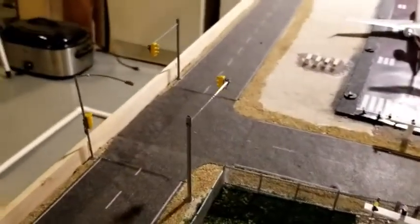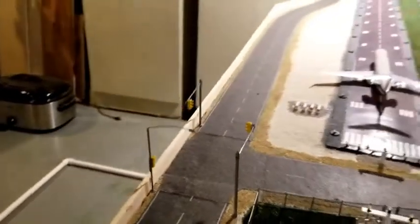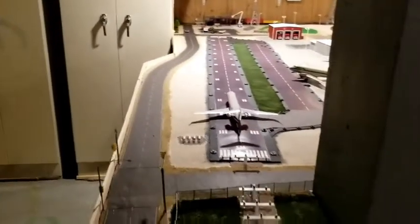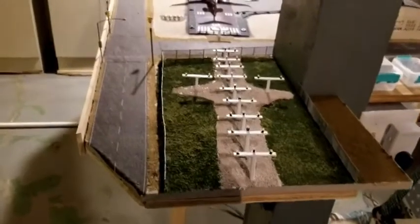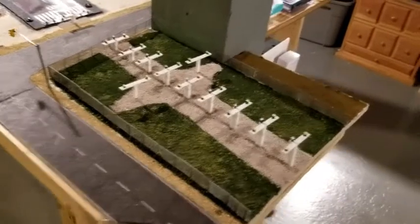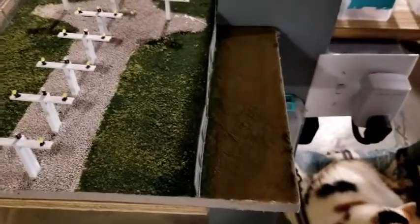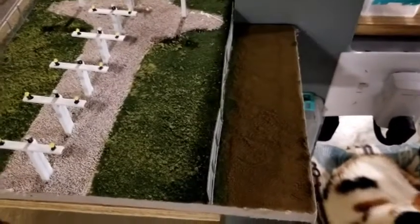And now I have some traffic lights over here on the corner of Route 9, Empire Street, and Towanda Barnes Road. You can see that. And you can see my runway is done, and I've added the approach lights. And I put the grass and the gravel and the fencing. And over here, I have some gravel, I have some regular earth, dirt, and I've bought the Blueford Shop cornfields that I'm going to be putting in. So I'm going to have those.